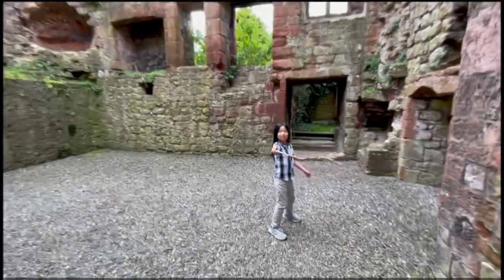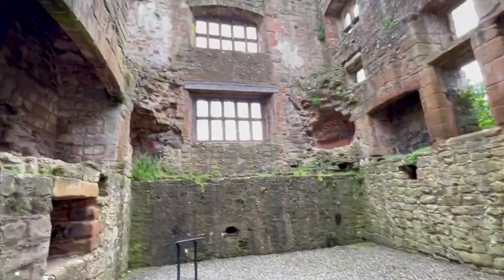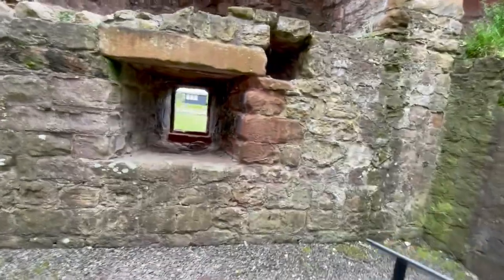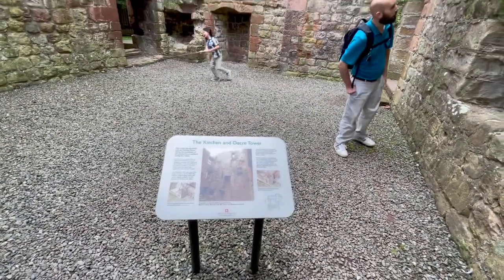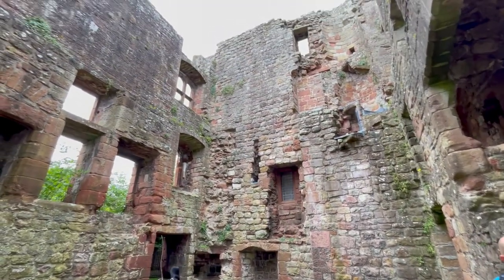Going in the house now. The entry to the house, you have to go through the storage rooms and then around in through here. Oh my goodness, you're looking dangerous, sir. Oh, cool. I think this is probably the kitchen, based on that. The kitchen and Dacre Tower. So theoretically this would have been the kitchen and maybe the family lived above it. I don't know, I'll read the sign in a second.